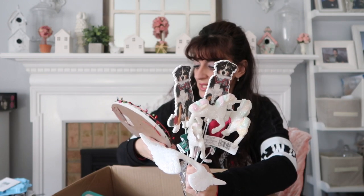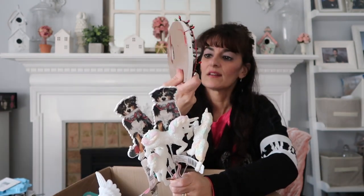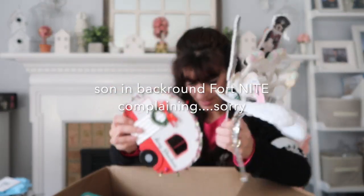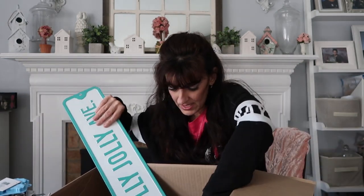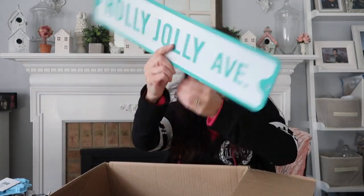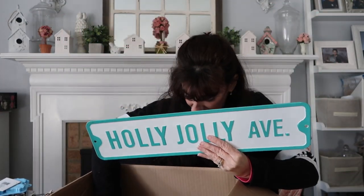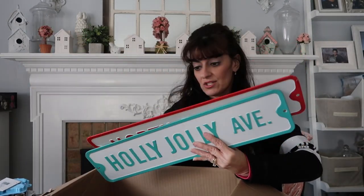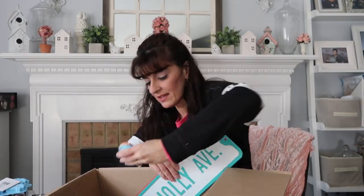This is really cute. It looks like a vintage little truck thingy. No price. I'm sure it must have went to something else. And then, what is this? Holly Jolly Avenue. It says $16 on it. And this one says North Pole Road, $16. So I'll have to turn these into like wreath decor and whatever that I make.